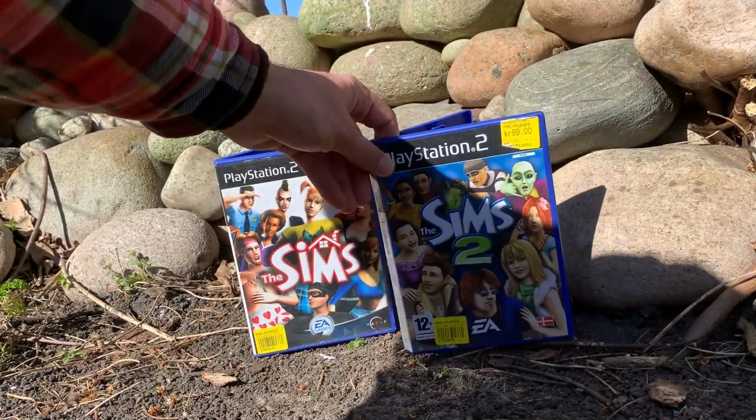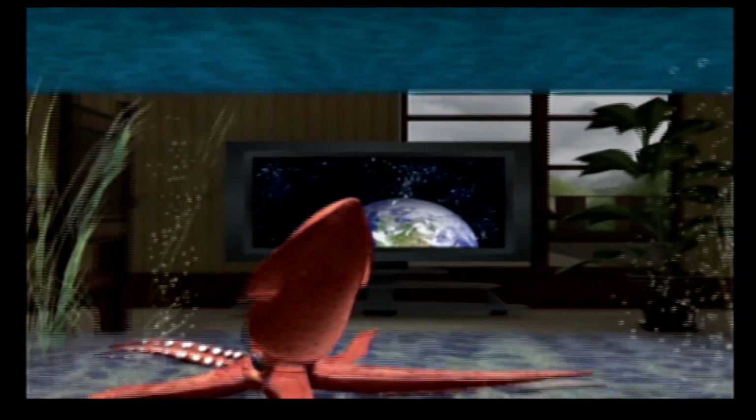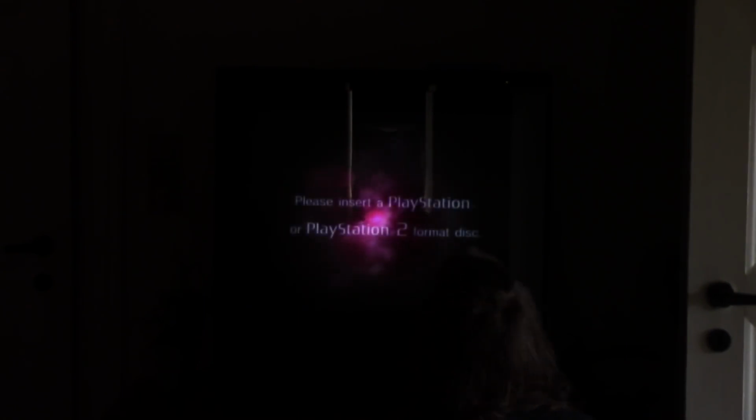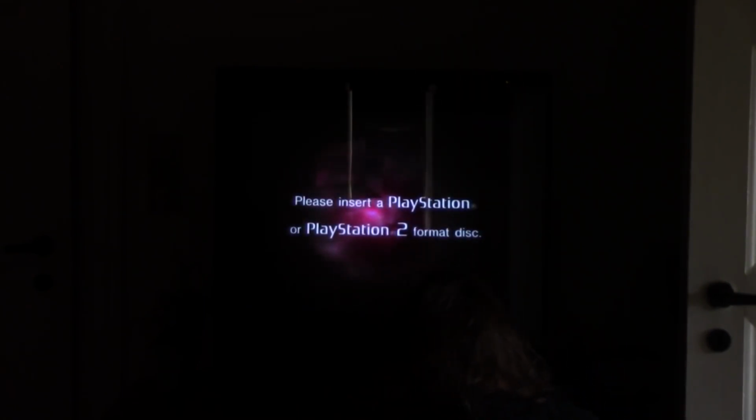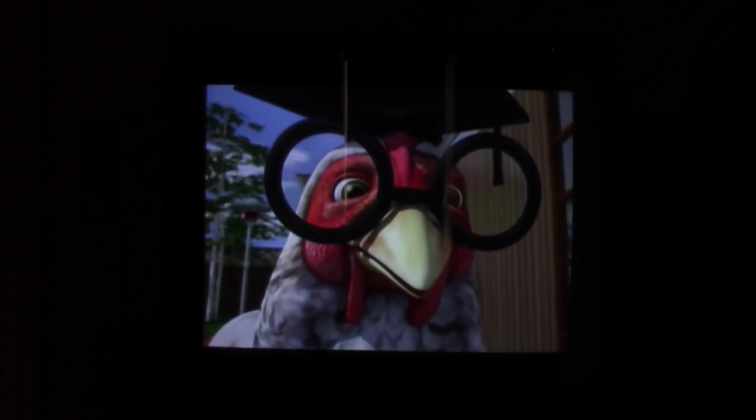Next up, we have a double feature starring The Sims and The Sims 2. Or rather, we have two game boxes with discs in them, but only one game capture from one of the games because The Sims 1 just wouldn't play. Which is weird because I tested this game specifically yesterday and it worked fine, but whatever. I guess that's just how PS2 games are. It's a shame because The Sims 1 is the one that I'm the most interested in revisiting for this video.